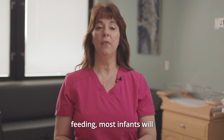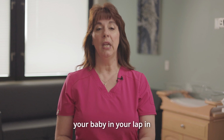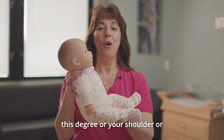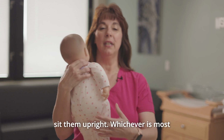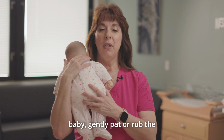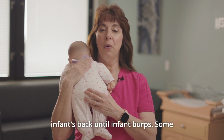After bottle feeding, most infants will need help with burping. You may place your baby in your lap in this position, or on your shoulder, or sit them upright. Whichever is most comfortable for you and your baby, gently pat or rub the infant's back until the infant burps.